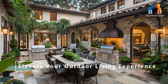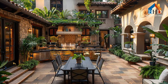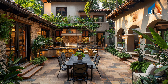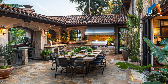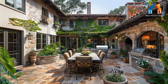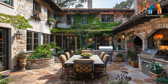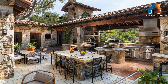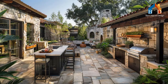Elevate your outdoor living experience. So, if you're ready to elevate your outdoor living experience and create a stunning retreat that combines the best of Mediterranean design with modern amenities, an outdoor Mediterranean kitchen patio with stone accent and living walls courtyard is the perfect choice. Embrace the warmth, beauty, and timeless appeal of this trend, and let your outdoor oasis become the envy of your neighborhood.